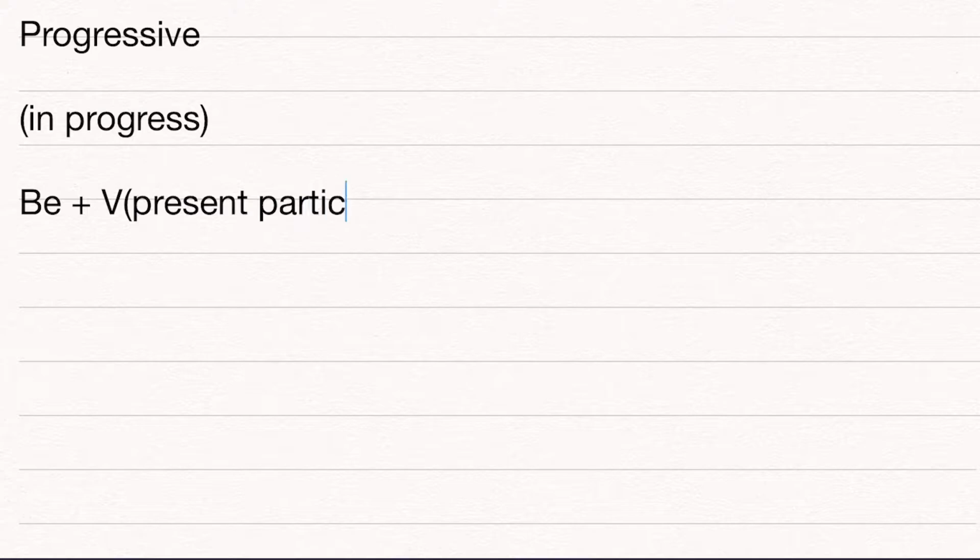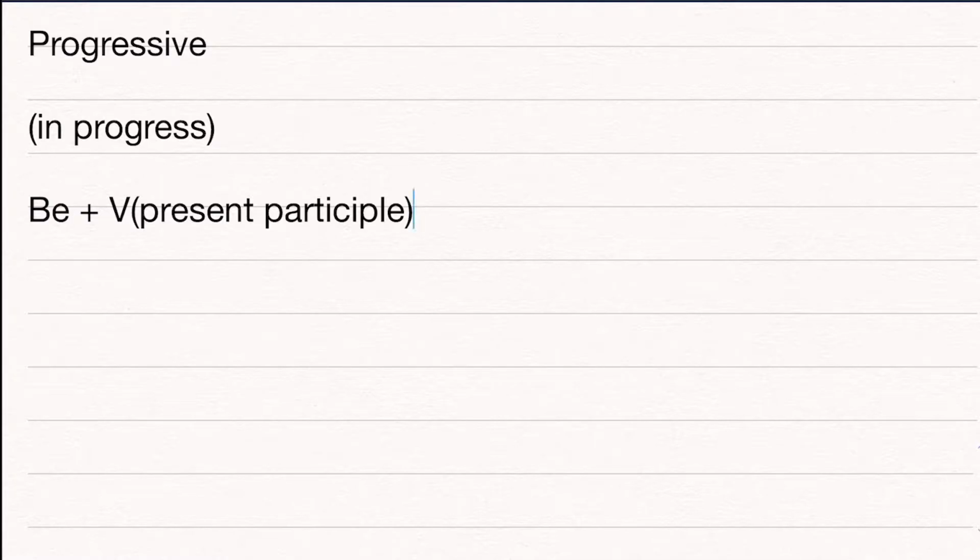So the way progressive works is be plus verb in present participle. If you don't remember what present participle is, go back and watch the introduction to verb forms. But basically, present participle is just that ing form of a verb. I call it present participle because our other form is past participle. It makes things nice and even. Now, we can put progressive in the present tense or in the past, right?